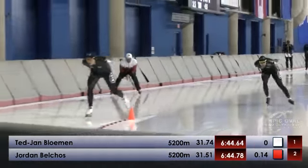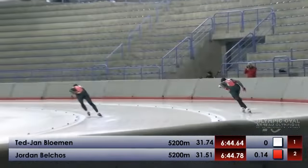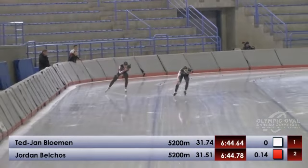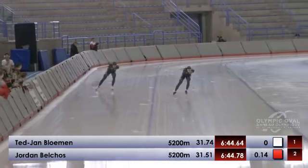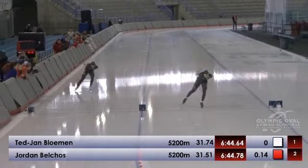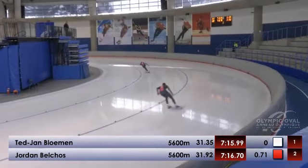Blumen getting a bit of a draft there. And Blumen will attack this inner, try to stick it to Belchos as they come around. Blumen will come through. Will he negative split? 31.3. Yes, he does. Belchos positive splitting.